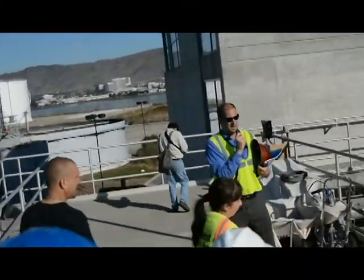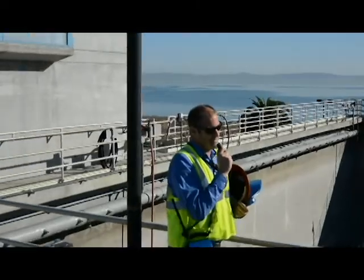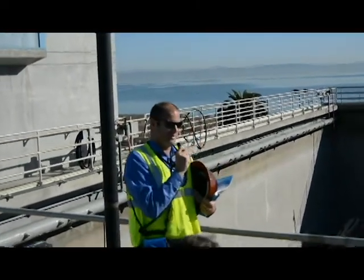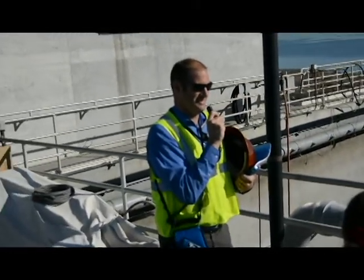So you can see how deep these are. The water level is roughly 25 feet up to that weir. And we would typically run about a 4 to 5 foot blanket of solids on the bottom. So all good. Any questions about the sequencing batch reactors?